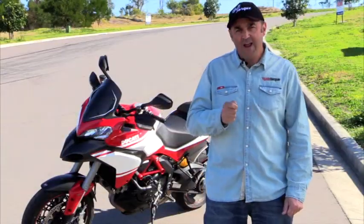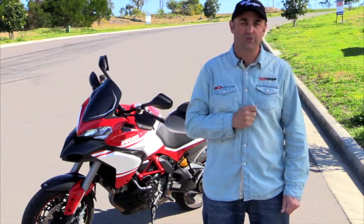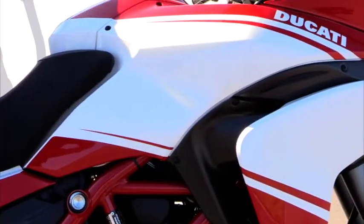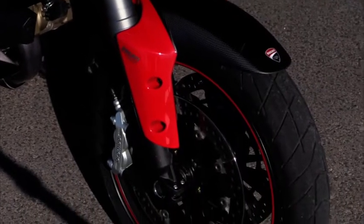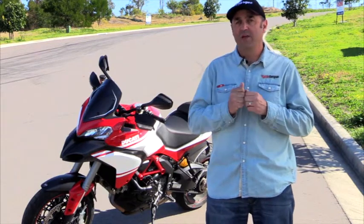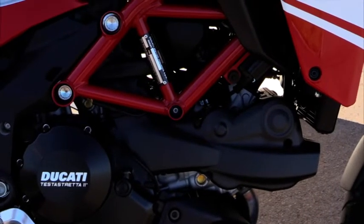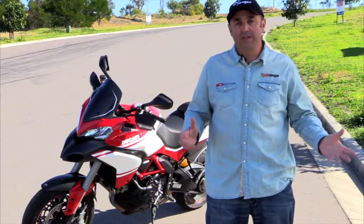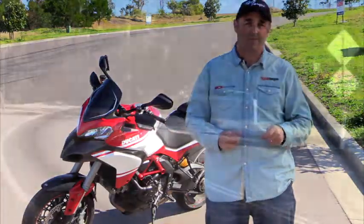And of course, Ducati decided to bring out a customer version, something you could go and buy from your local Ducati dealer. And it's got all the bells and whistles. It's got the competition inspired paint scheme, Termignoni exhaust, carbon fibre everywhere, and beautiful lightweight wheels. All Ducati Multistrada 1200 models get the Testastretta 11 degree L-twin engine, but the Pikes Peak model also gets the Sachs Skyhook semi-active suspension. Simply put, it's a superbike engine in a chassis designed to take you anywhere and everywhere.